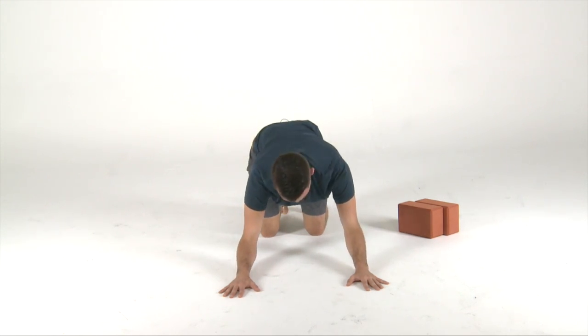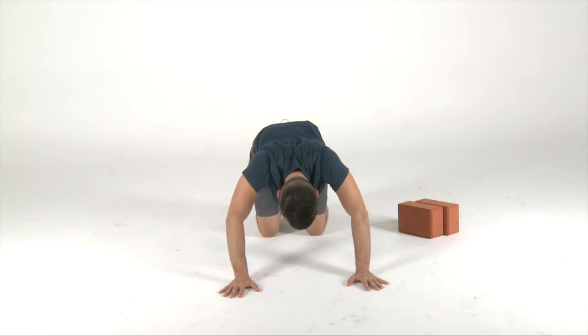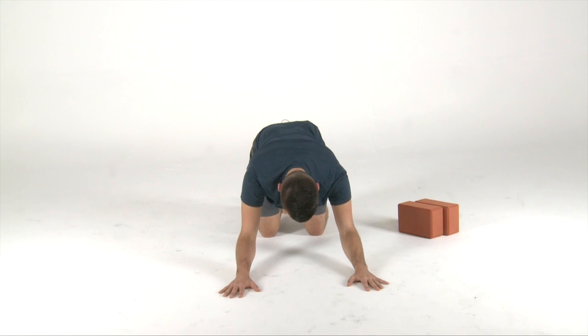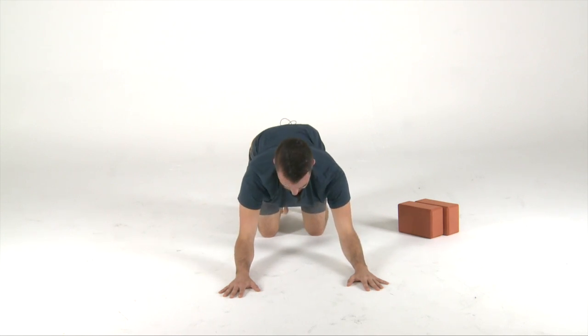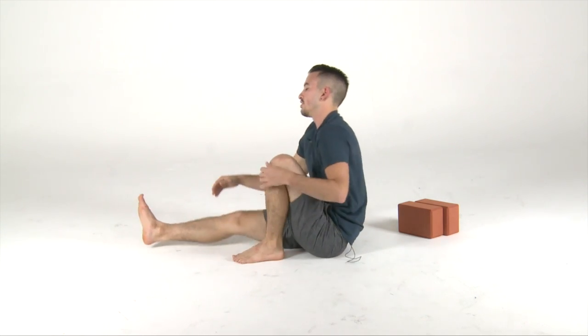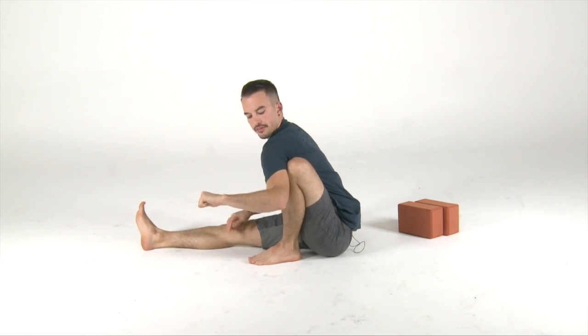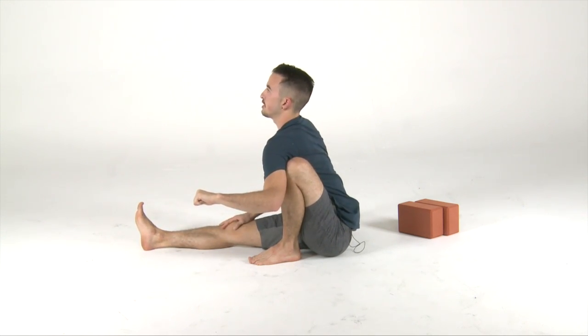My upper back reaches up towards the ceiling. Okay, so I'm not bunched up. My elbows aren't out. They're in, down, upper back lifts. Okay, good. So second side. This is an exercise for the subscapularis muscle. Push back, lift your chest, take deep breaths.